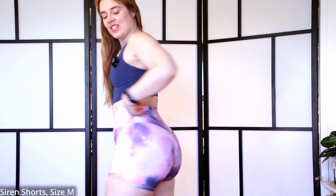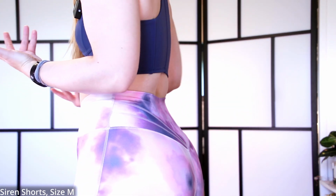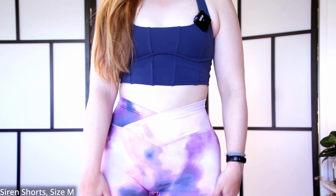And yeah, I think it's just so nice how high they come up in the back here for me as well. It just really makes me feel hugged. And I just think they're nice. If you're on the market for 4-inch shorts, I would definitely give the Siren ones a try. The Nuber fabric makes them really soft, really stretchy, and just body hugging. So yeah.